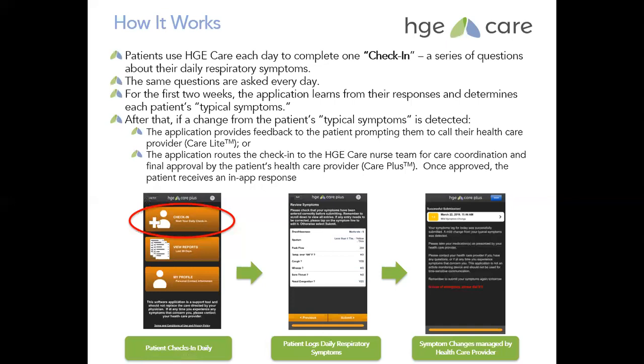Once the baseline is established, the app provides feedback to the patient. So for Care Light, they're instructed to call their primary care physician, which your practice can triage just like any other sick call. For patients on Care Plus, nurses at the HGE Contact Center will support your healthcare providers by entering a suggested clinical pathway right in the patient's EMR chart. Once the provider has reviewed, made any changes, and approved the recommendations, our contact center nurses will send your instructions to the patient via the app itself.